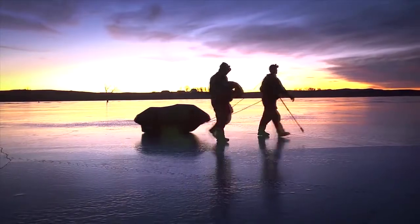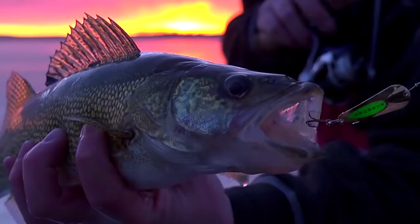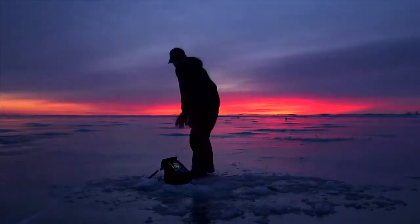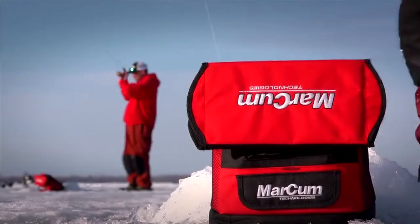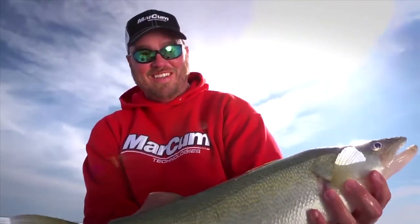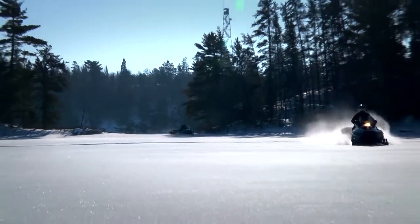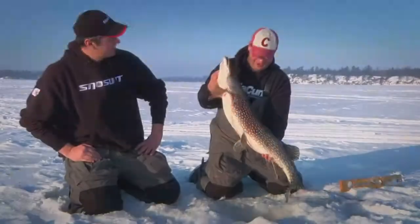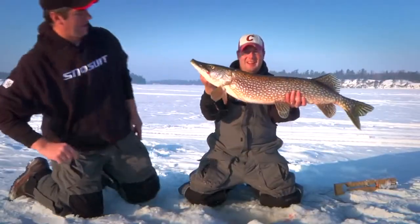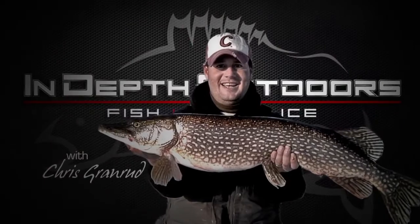Headed to the best ice fisheries from across the ice belt. We'll fish longer, punch more holes, and go further off the beaten path in search of the hottest bites on ice. Oh, look at that. What a specimen. Look at the size of that. Look at that fish. That is a monster flake.